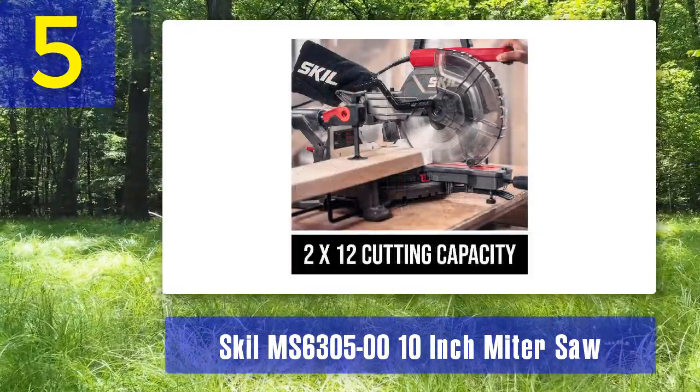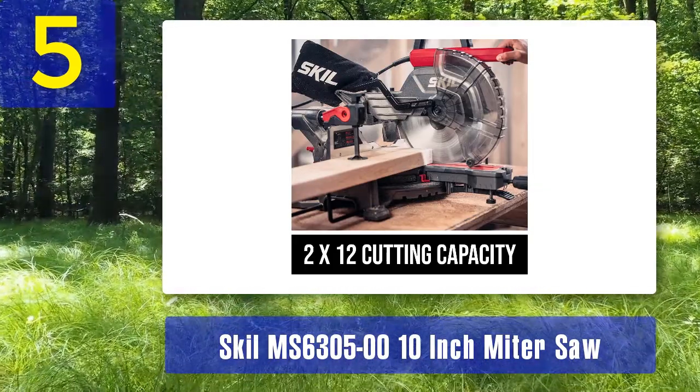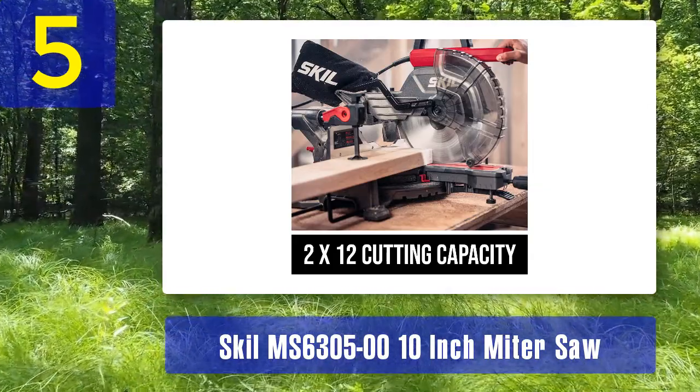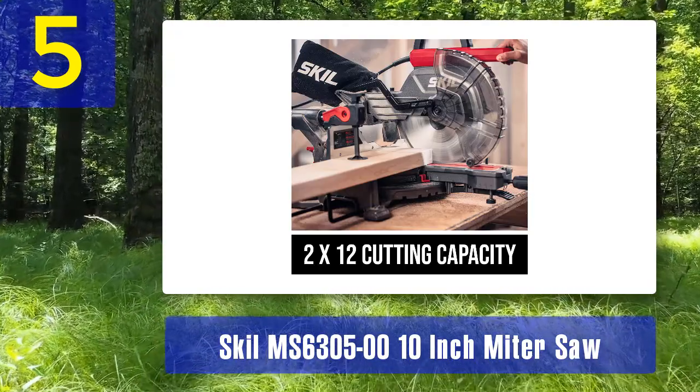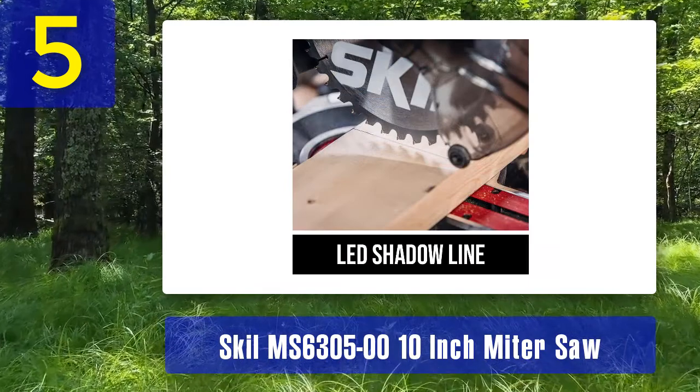One thing that stands out for me on this 10-inch sliding design is the lead cutting guide. It casts a shadow line on your workpiece and offers accurate alignment that most lead laser guides cannot. You will need this guide during the cut as the blade guard is hard to see through.